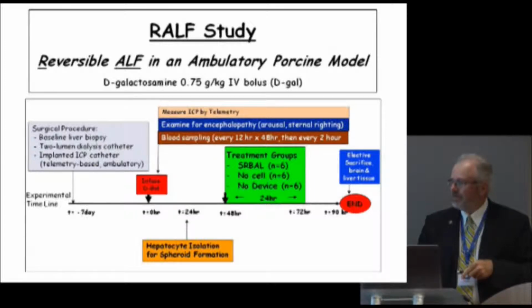Give the drug at time 0, follow them 90 hours. Essentially, we give the drug on a Monday morning and we follow them until Friday afternoon. It's practically brutal on the lab staff, even though they're there night and day for 4 straight days. So these are very labor-intensive studies. Each experiment is $10,000 to $20,000.